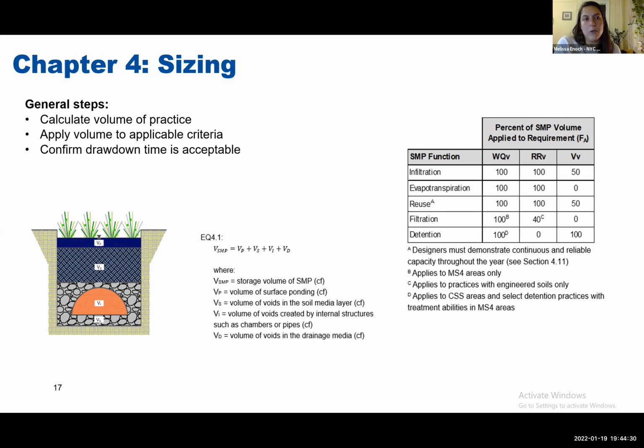So in general, the stormwater management practices need to be sized to store the entire water quality volume within the drainage media. And then from there, you can figure out, using the manual, which of your other requirements apply and what kind of credit you can get by using that practice towards your other requirements. So the Unified Stormwater Rule allows you to implement one stormwater management practice to meet up to 3 requirements or a portion of 3 requirements.